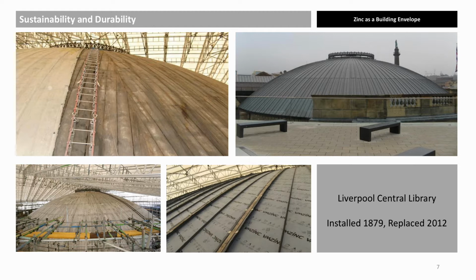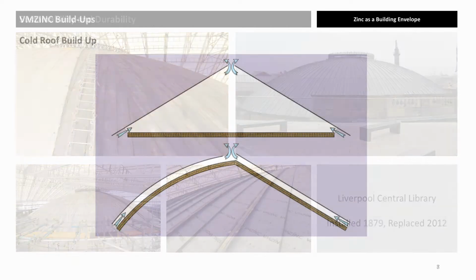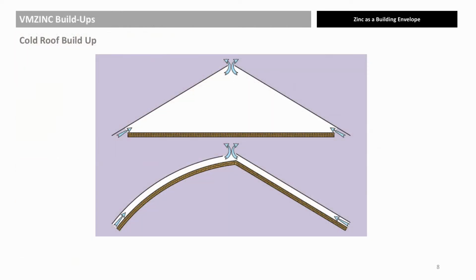Current corrosion rates are less than 2 microns per year. A sheet of zinc is at least 700 microns thick. A cold vented roof must have an air inlet at the base and air outlet at the ridge, minimum 10 mm open, a 50 mm deep continuous cavity between the back of the substrate and the installation. A larger cavity is fine, but not a smaller one.